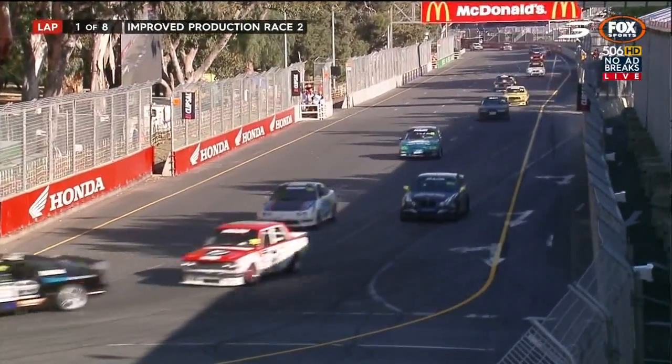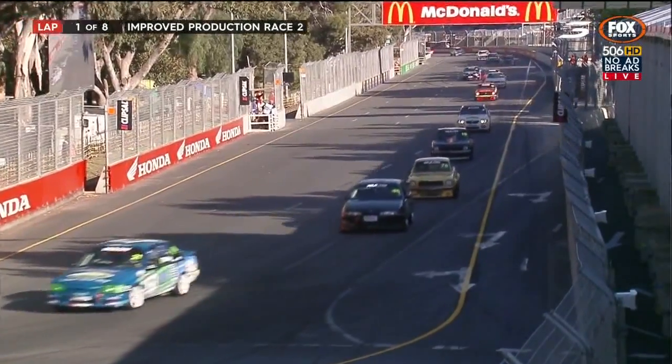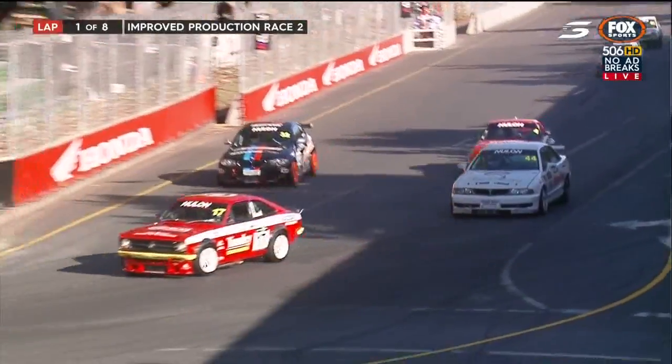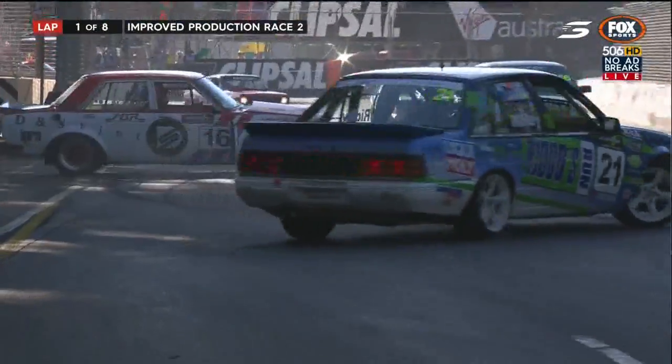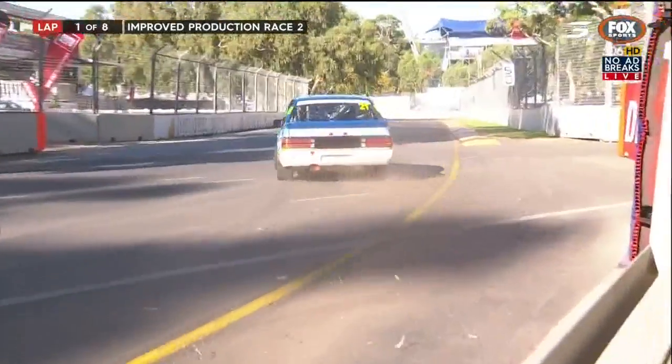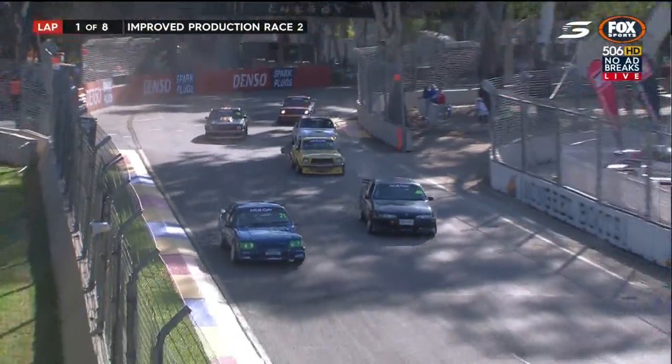Now, where's Miles Bond in all of this? He's picked off a few. Here he comes. Headlights on, so he means business. Already up to P16. Not bad for 31st on the grid. Past. Oh, shunts in a big way. Ridley picks it up and just stays in the throttle. Got out of there nicely.